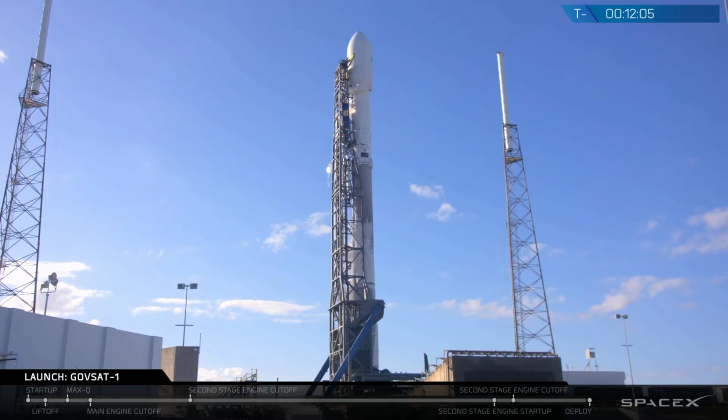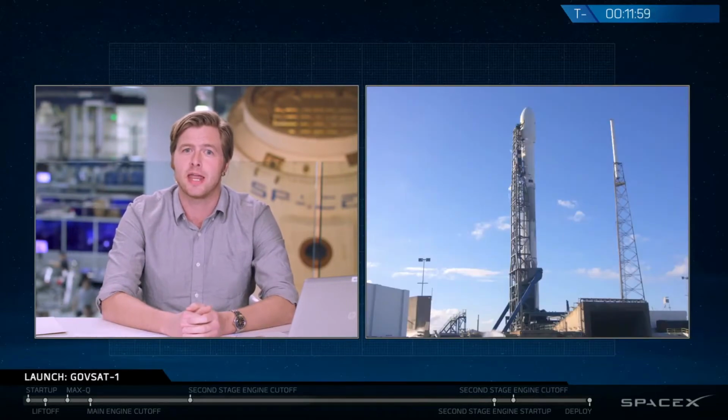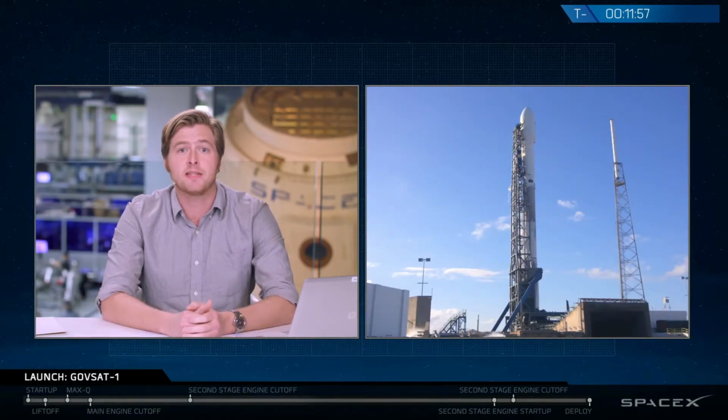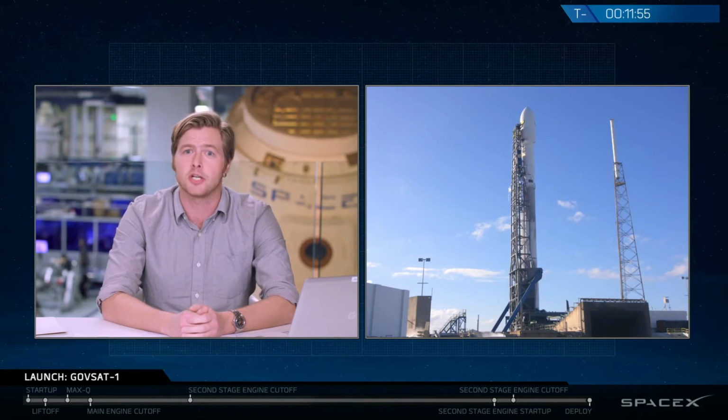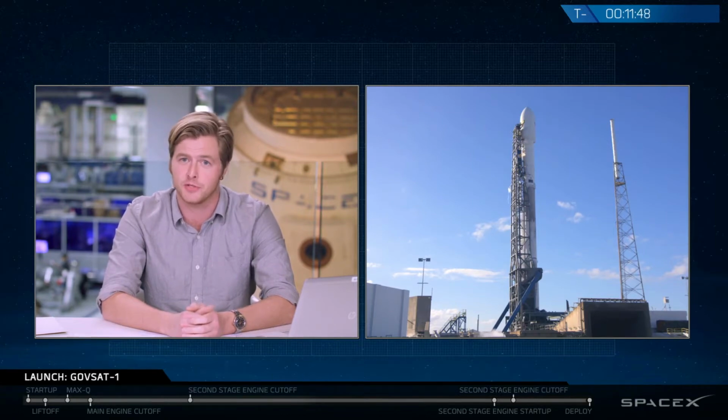It's the middle of the day here in Hawthorne, so people are gathered to watch the launch and making a bit of noise. I'm Michael Hammersley, a materials engineer in our avionics department. And today, SpaceX is making a second attempt at launching GovSat 1 into a geostationary transfer orbit from Space Launch Complex 40 at Cape Canaveral Air Force Station.